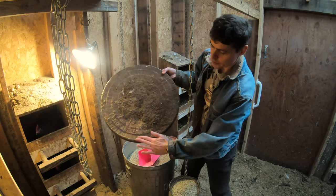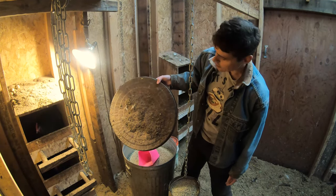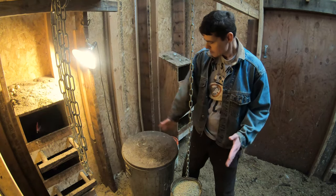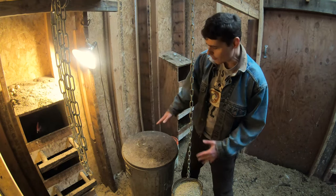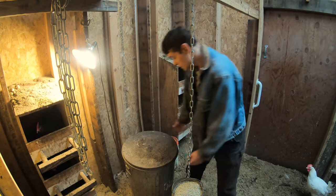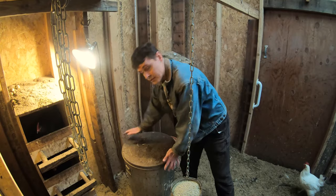As you can imagine, this garbage can lid gets pretty disgusting, but compared with the convenience of having the food right here, just being able to scoop it in for them every day, it's a fine trade-off.